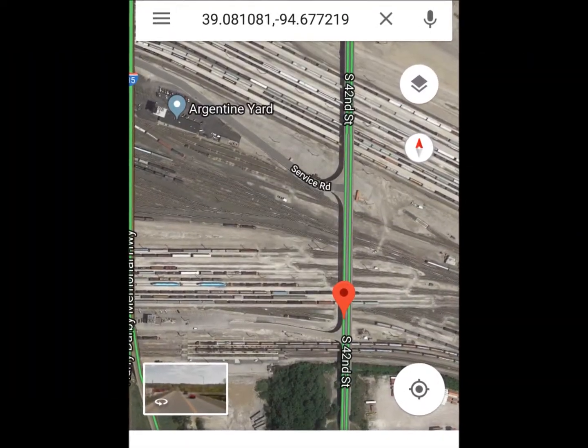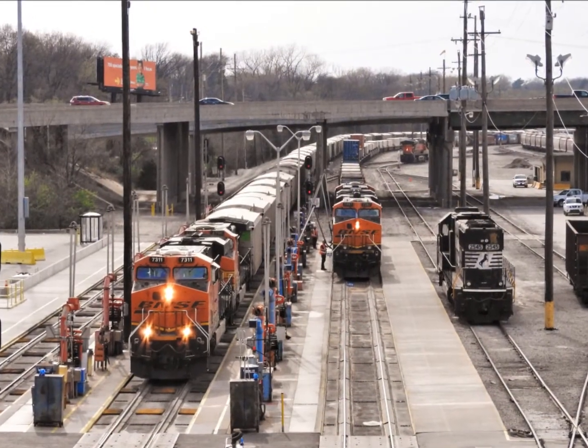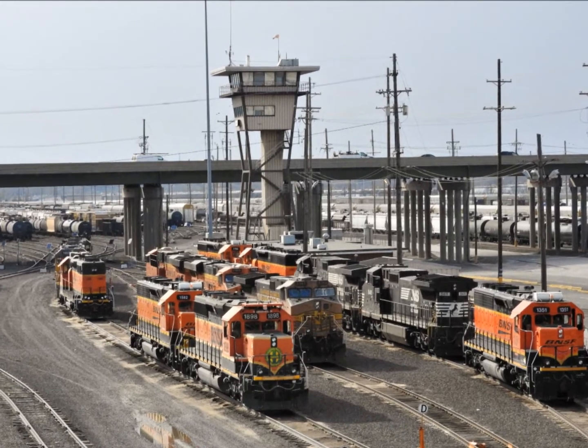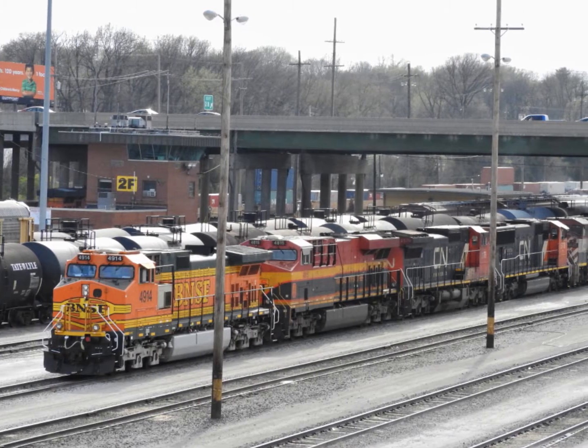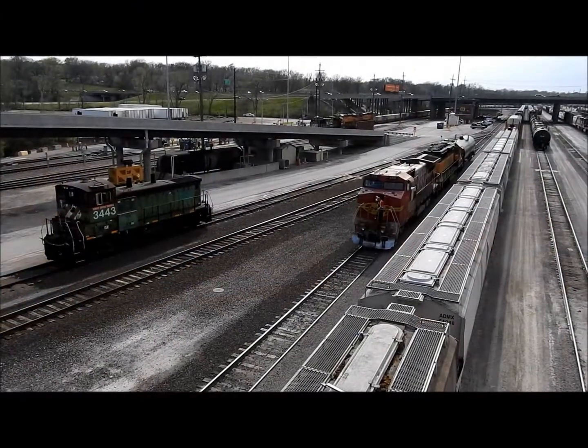My next location was the fuel racks and the tower in Argentine Yard. You can park at the McDonald's and walk up South 42nd Street to view the action. Let's watch some of the Argentine Yard action.